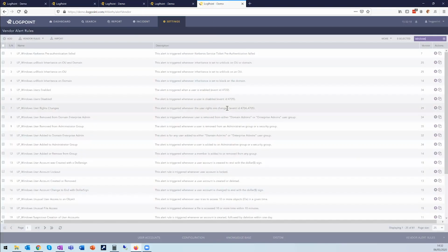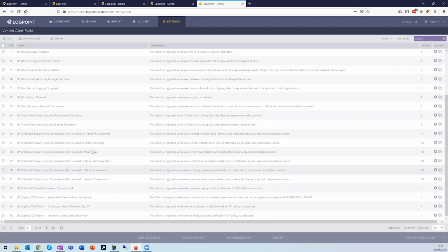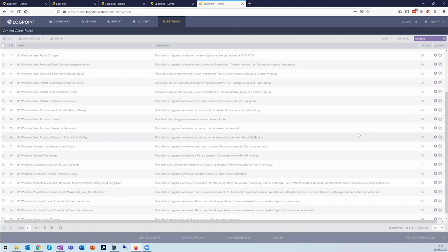If we take a look at the pre-built rules, if I don't filter on Windows, you can see there's 22 pages worth of these, and there's some for Office 365 and some for Windows. Those are pre-built rules that search the LogPoint data, and if something matches, they raise that as an incident, as we've just seen. So if we look at what comes with a Windows package, there's a few good ideas in there as to what you might want to know about.